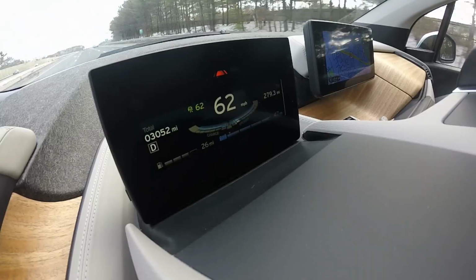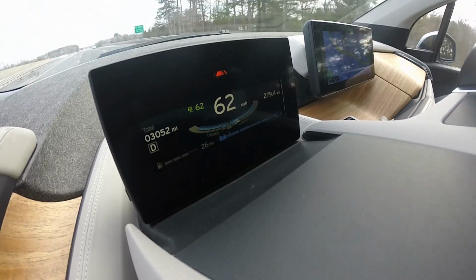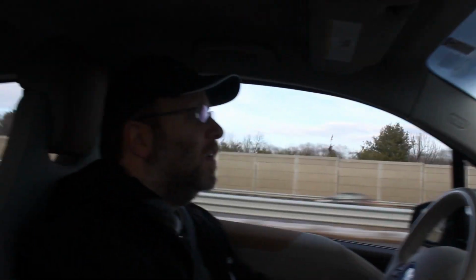So now you can see it thinks there's nothing really to worry about in front of us. And it's a really nice feature. It means that you can drive along even if it's kind of trafficy, and the car will slow down for you if you get into traffic.